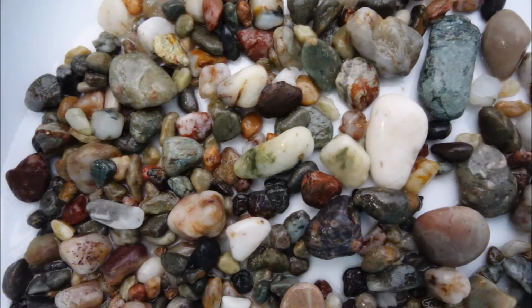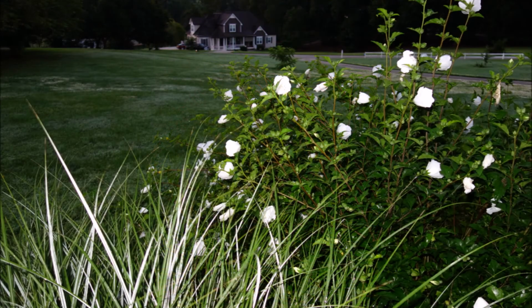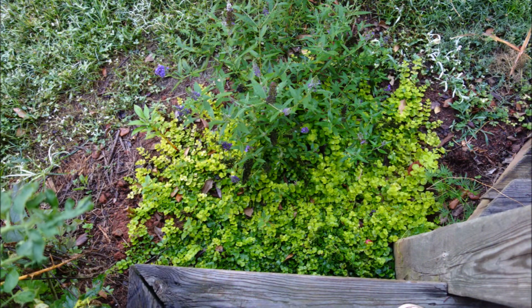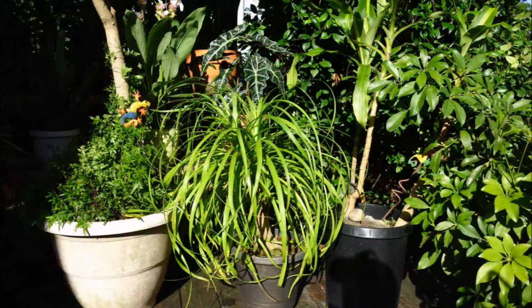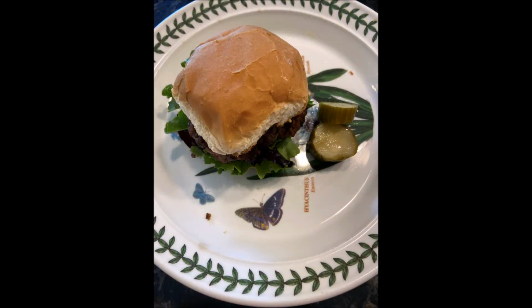Thursday, I got stung on the cheek by a wasp while trying to put the Mexican sunflowers back upright. I decided it wasn't worth that and looked at some sand under the microscope instead. This is from Malta. And I harvested peas. I saw a hummingbird on the Rose of Sharon, and I studied the four o'clocks. Creeping Jenny and a new butterfly bush. My house plants look good. And my pickles were yummy.